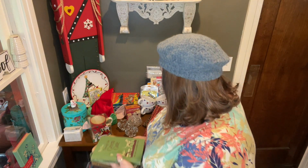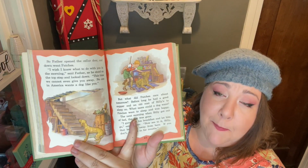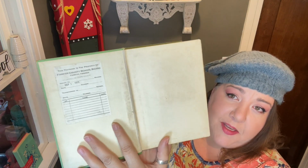They're mostly all worth about $11. I want to say one of them that you saw is worth a bit more, but they're wonderful. And like I said, they have really great, beautiful illustrations. These are not marked up with any sort of pen. They're in really nice condition, probably because they were school books, so you weren't supposed to mark in them.